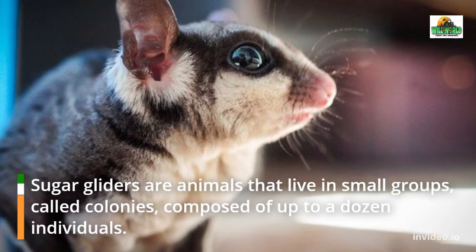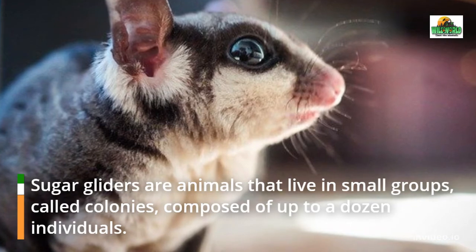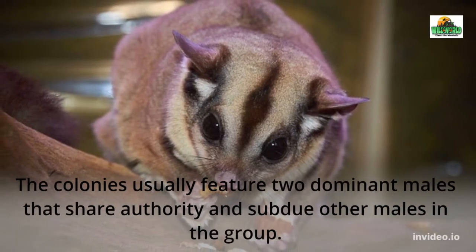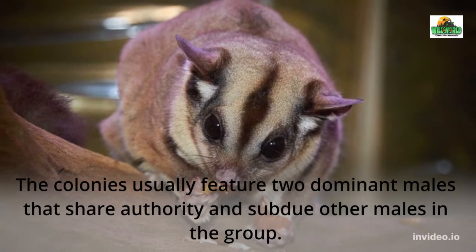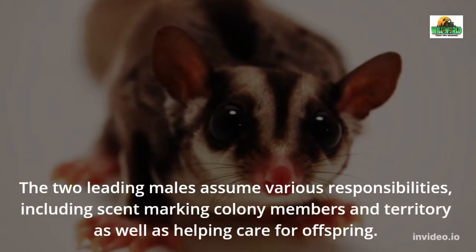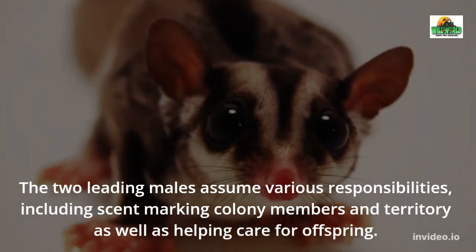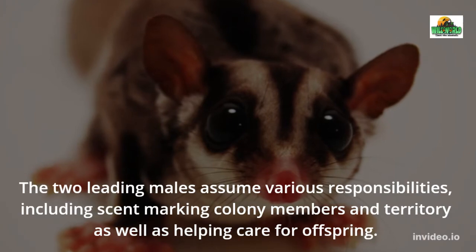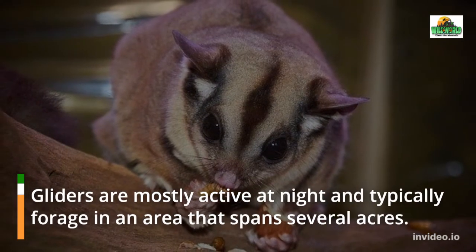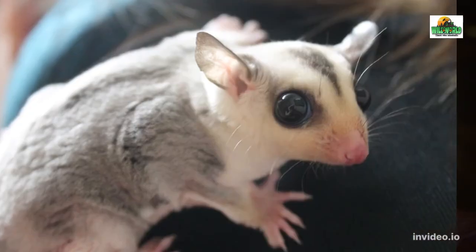Sugar gliders are animals that live in small groups, called colonies, composed of up to a dozen individuals. The colonies usually feature 2 dominant males that share authority and subdue other males in the group. The 2 leading males assume various responsibilities, including scent marking colony members and territory as well as helping care for offspring. Gliders are mostly active at night and typically forage in an area that spans several acres.